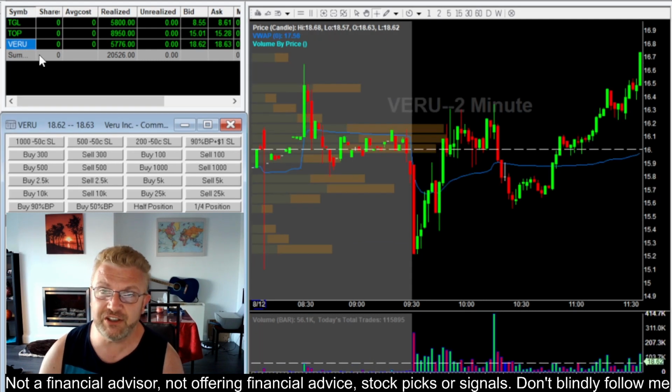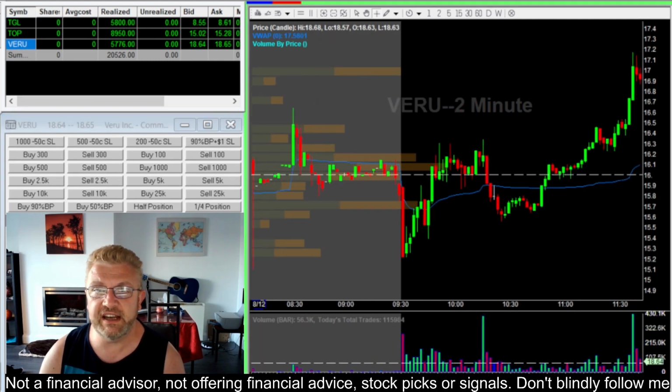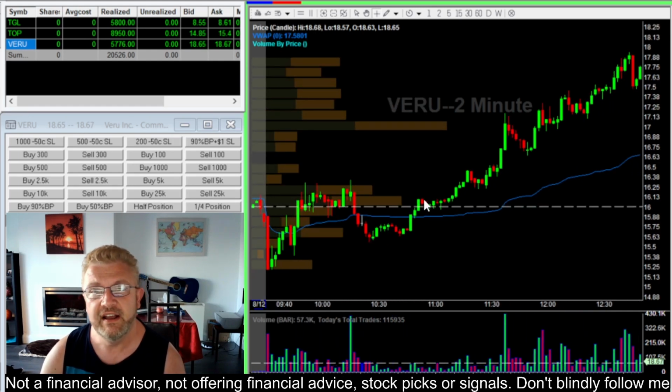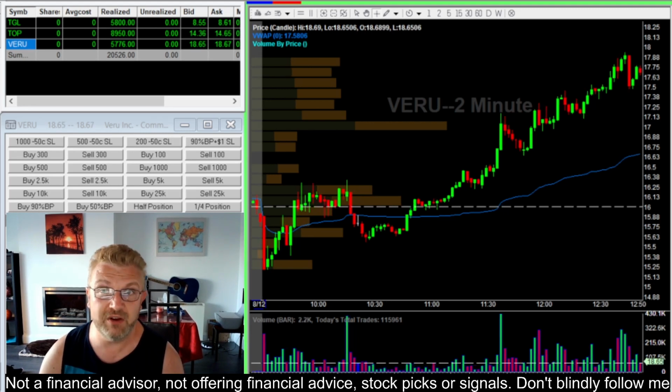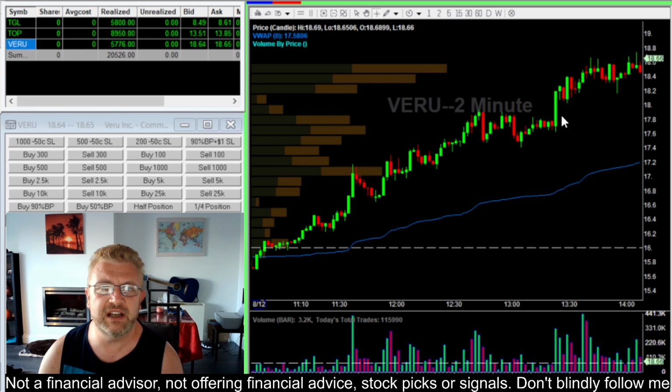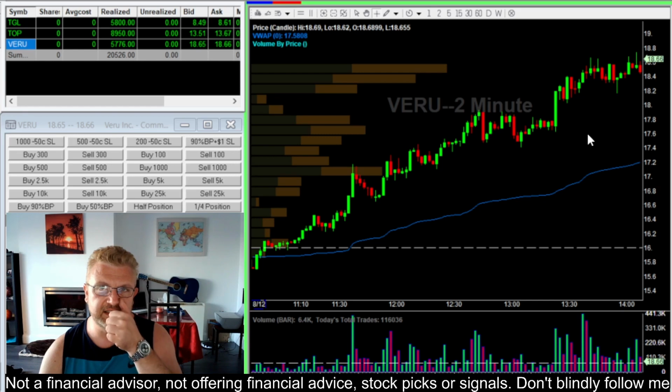Now, VERU. VERU's just been steady all day. I came back after walking the dog. We saw this kind of double bottom formation here, and we got in a little bit later. We got this big move up and then a big pullback, and this is where we got in. We traded it up, and we traded this for a couple of hours, until it started to just consolidate. We got out here and didn't get back in, and then it had a big pop. When it pulled back, we got back in and were able to ride it up to the highs at kind of 18.60s.